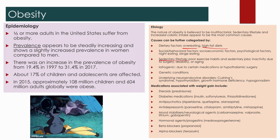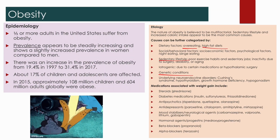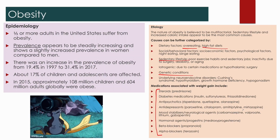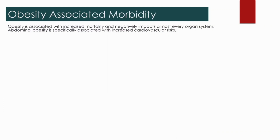Of course, sedentary lifestyle makes it worse. Certain medications, genetic conditions, and underlying disorders like Cushing's and hypothyroidism can also contribute. Certain medications, all of which are listed here, can also contribute to weight gain. So there are multifactorial etiologies that contribute to obesity.